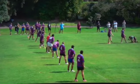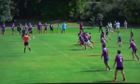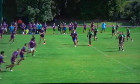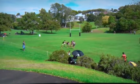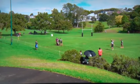Nice kick right under 14 on the bigger boy. Comes out to number 13 for East Coast Bays. Goes left now with number 19. Long kick and number 2 quick to chase him. One fella down there and tackles him.